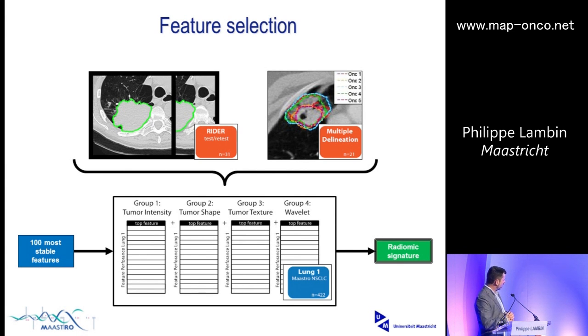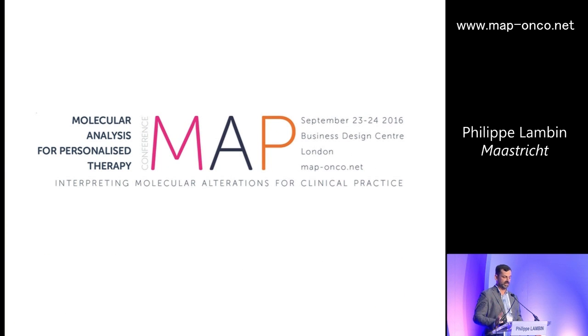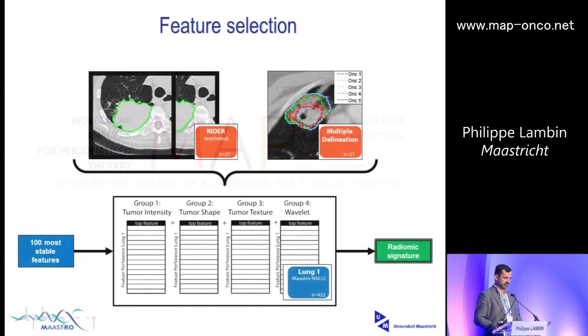So finally, we ended up with a pool of robust features, and we took the top features, which are the most prognostic in the groups of tumor intensity, tumor shape, tumor texture, and wavelet after different filtering, and we generated a signature. Then we tested these signatures on an independent data set.